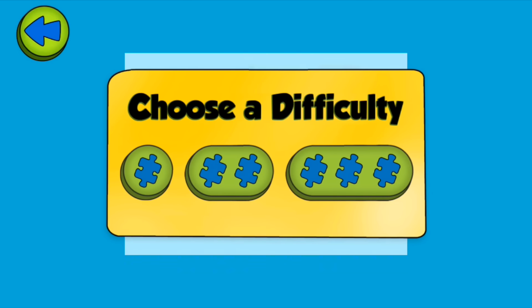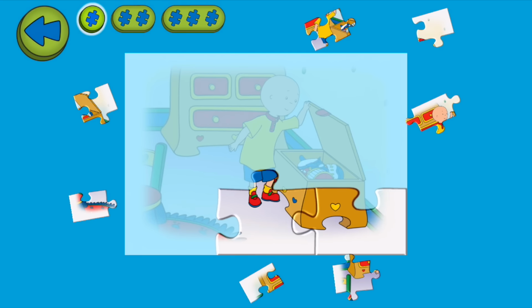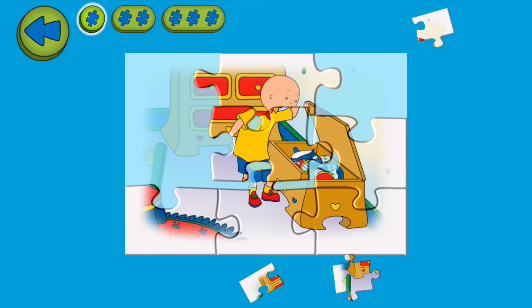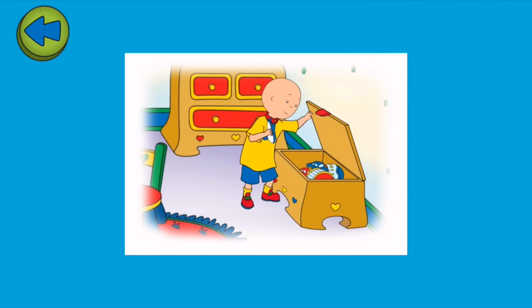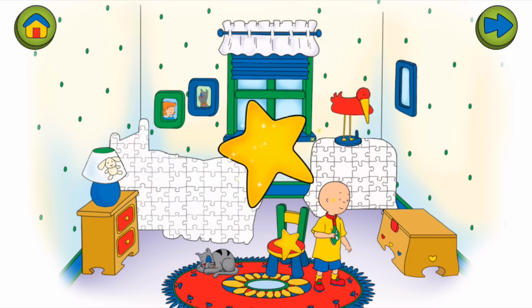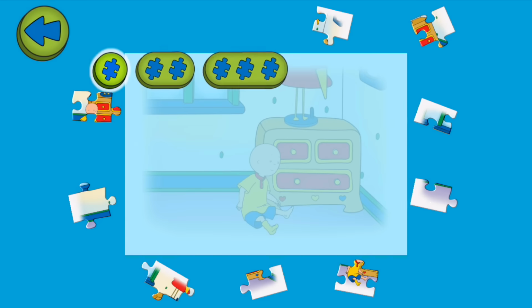Easy, medium, or hard? Which? Easy. Up a toy from my toy chest. My toy chest is where I store my toys. Good job! You completed a puzzle. Easy.